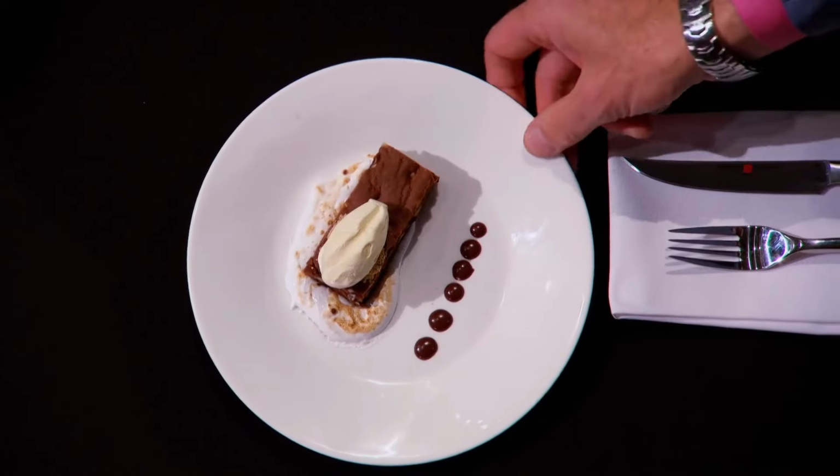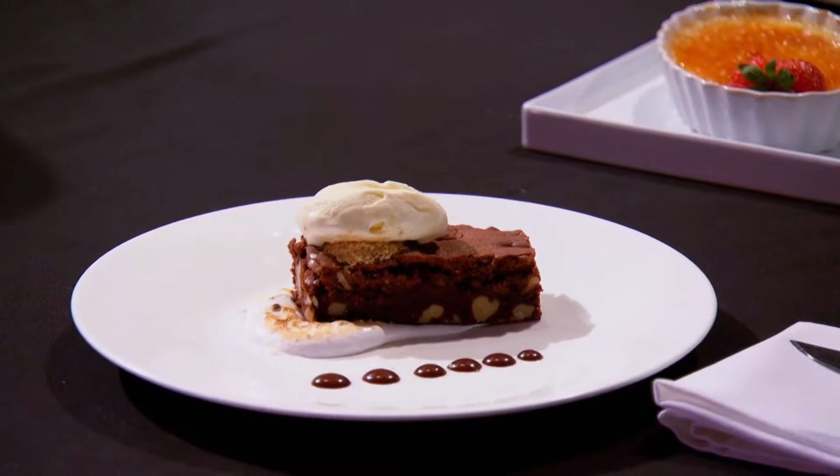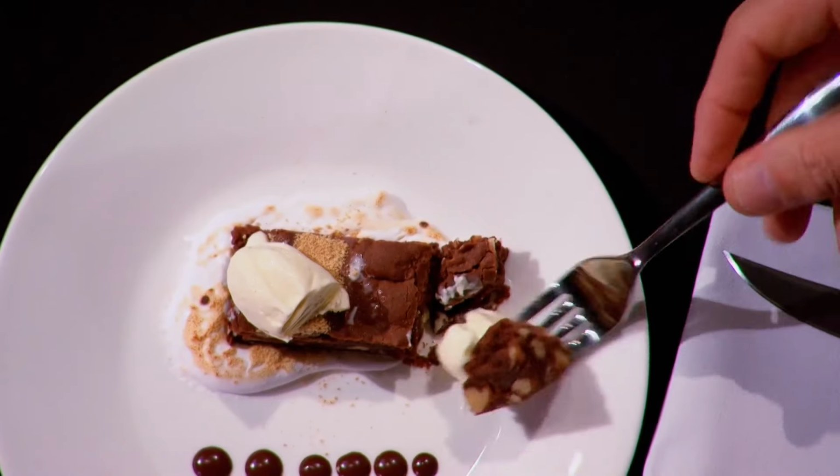Well, certainly at first glance, it looks like a very, very good replication. The cut on your chocolate brownie looks very precise and clean. Let's try it.